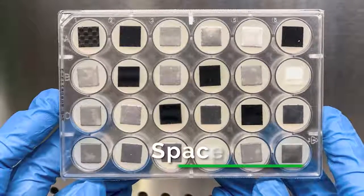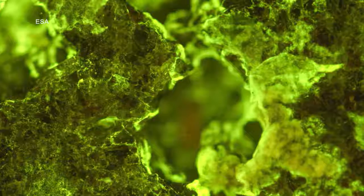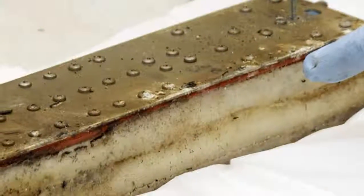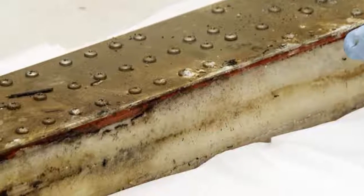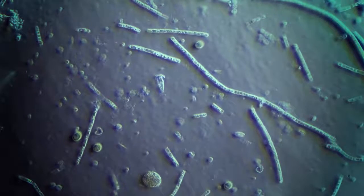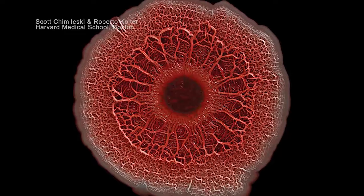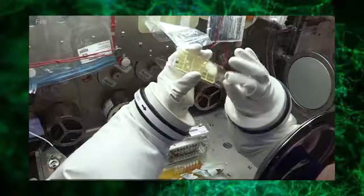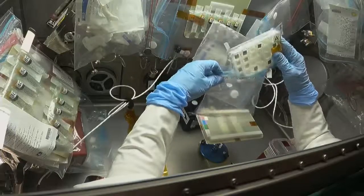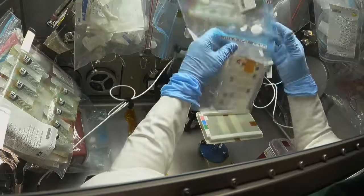Riding alongside the astronauts were samples from the Space Biofilms investigation. Microbes can join to form what is called biofilm, which can form on surfaces and cause issues with equipment like spacesuits and water recycling units. They can also increase the risk of human illnesses, so we need to better understand them to enable safe, long-duration human space exploration. Astronauts grew biofilms on surface samples like stainless steel, a titanium alloy, silicon, as well as a surface that was treated with a new lubricant to see if it affects the formation or growth of biofilms.